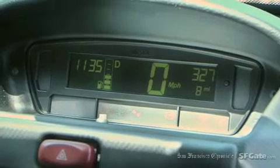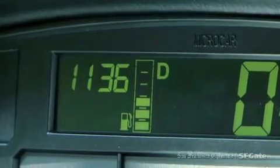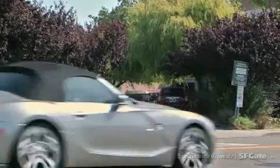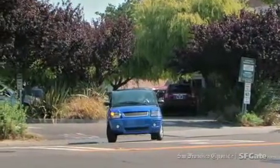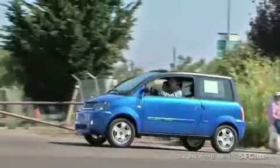The dashboard display is minimalist, but you'll want to pay attention to the energy gauge. On a full charge, the ZENN can go between 30 and 50 miles. But it seems to me that if a car can go over railroad tracks, it's a real car.